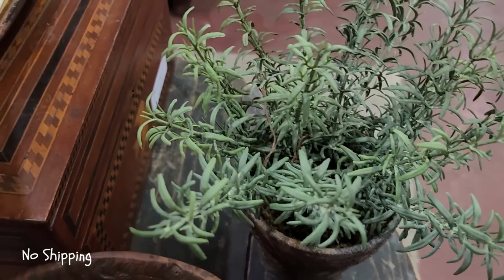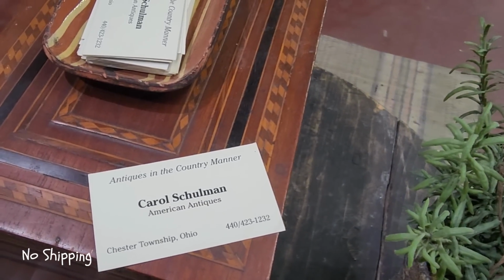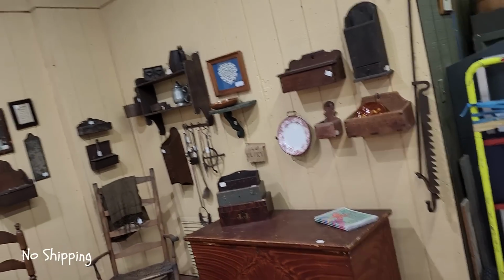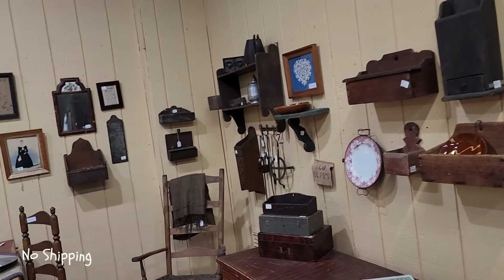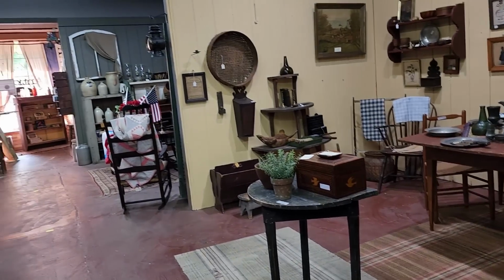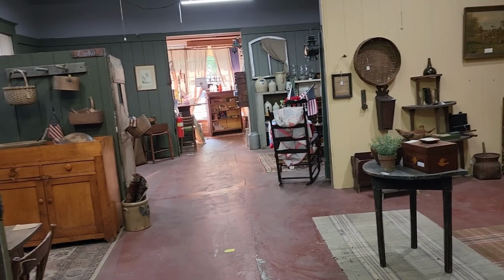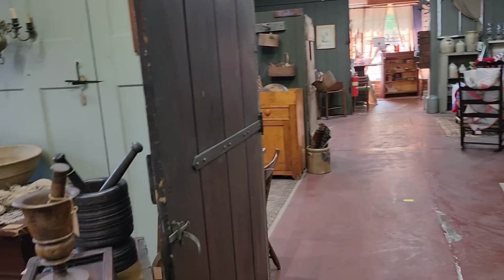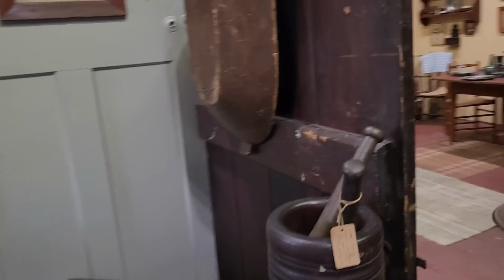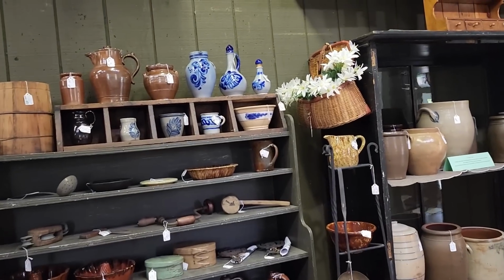Yes. This is Carol Schulman's booth. Stunning pieces here. So we'll go on down this way. This is, as you come in the entrance of the shop, unless you turn and go the other way, this is really going to be the first direction that you would turn in the shop, and come down this way. And then we have these beautiful crocks here.